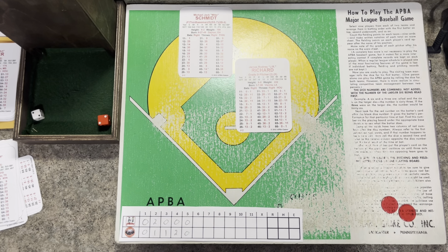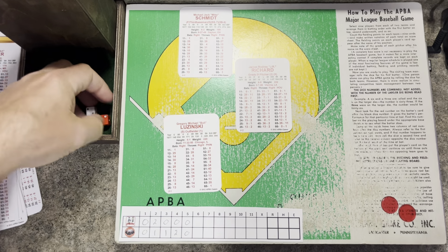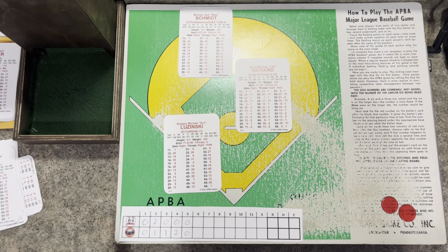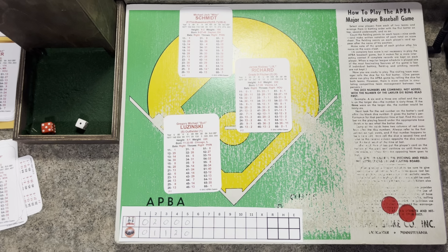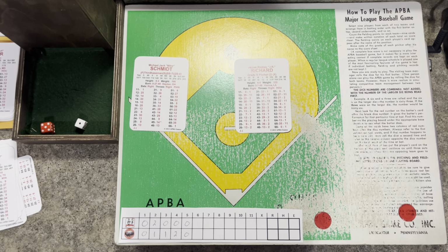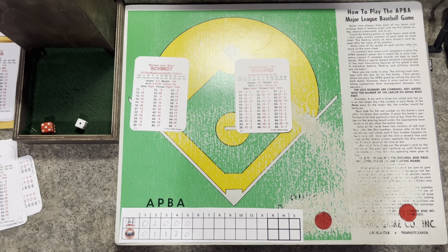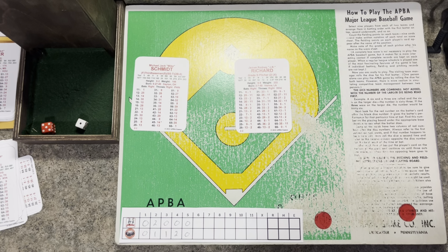And that'll bring up Greg Luzinski. Luzinski, he has a double and a strikeout. And the pitch from Richard. 51 is an 8. That's a comebacker to the mound. Can't get Schmidt at third. Throws it first to Luzinski. We've got 1 down with a runner on 3rd. Scoring that 1-3. And we're going to see the infield play deep, try to get the out.